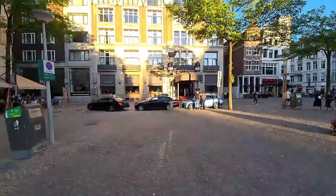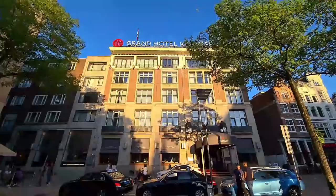An iconic hotel is here, NH Collection currently, but Grand Hotel Krasnapolsky in this corner, at the beginning of Warmoestraat.